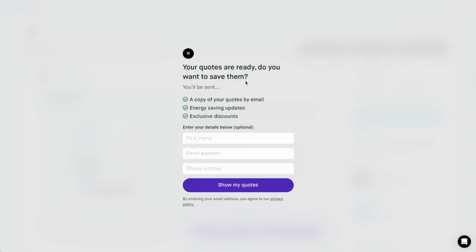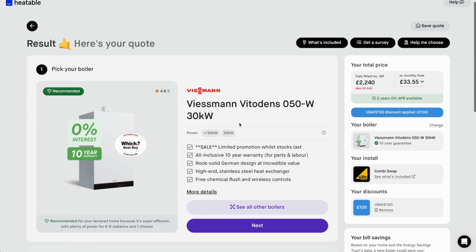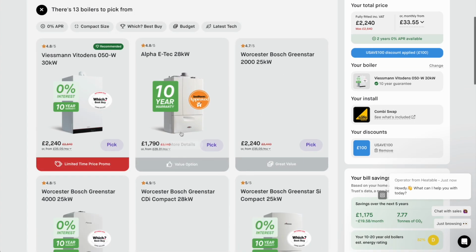One of the things I really like about the Heatable website is you don't have to put in your details if you don't want to. You can just hit show my quotes, and here you go. You've got all the different prices, and this is the one it recommends for you. So this is recommended the Viessmann Vitodens 050-W 30 kilowatt. And this is actually the one that I went for, but you can click see other boilers and look at all the others.